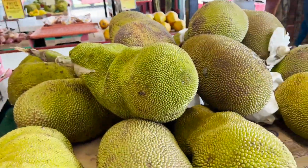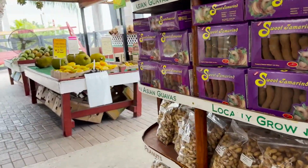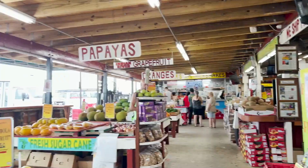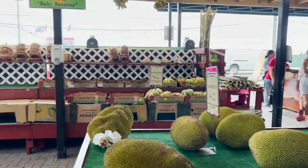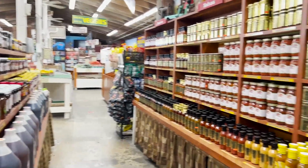Look at this jackfruit, holy cow. And this one's called Robert Is Here, and it's very famous. We saw a bunch of Google reviews on it, and I was like, this seems like it's kind of a big deal, so we had to check it out. They have lots of different tropical fruits. As you can see, some different sauces and stuff too, but I wanted to try some different tropical fruits.